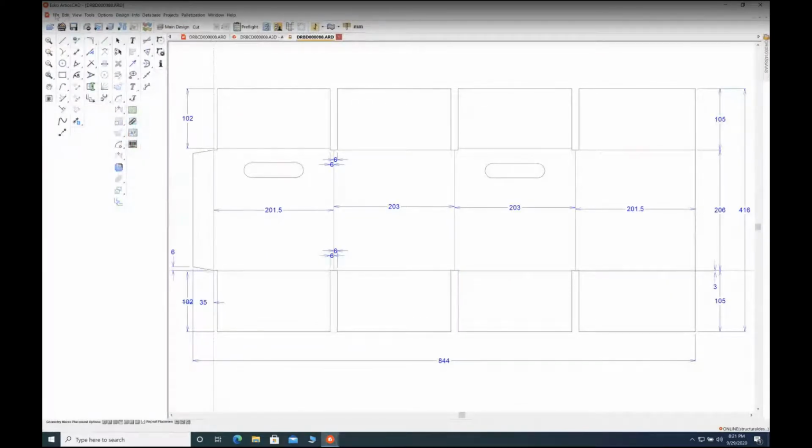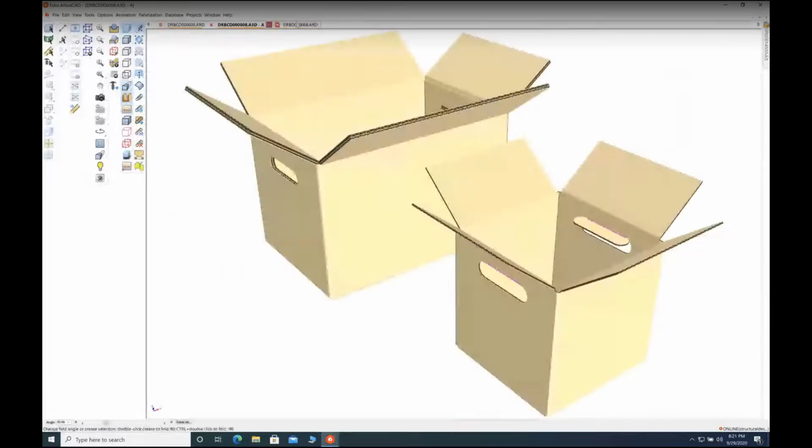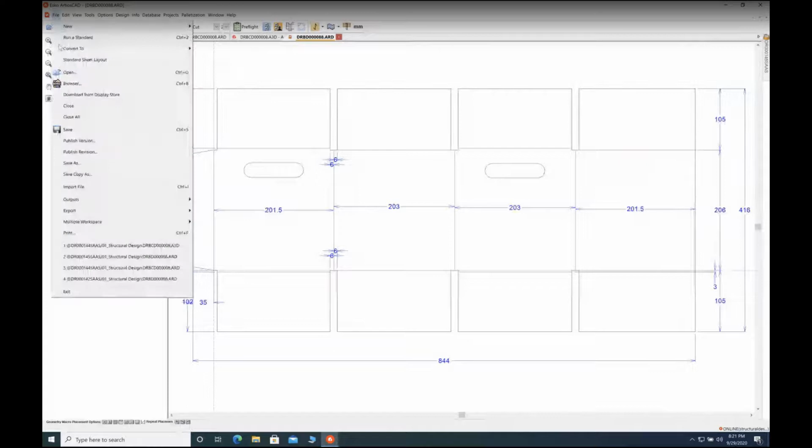I'm going to go ahead and save this out. I could go ahead and create my step and repeat from this. If I wanted to generate an MFG, I could do that as well. Actually, go here. And I need to update this version as well.